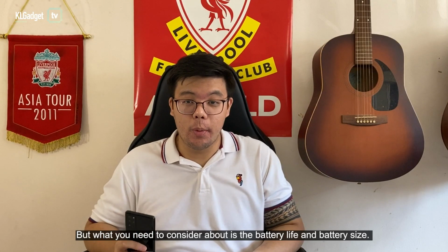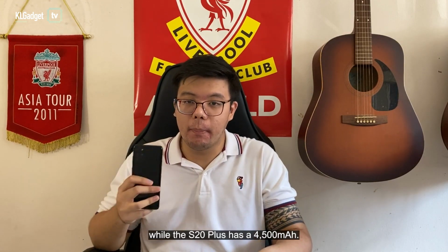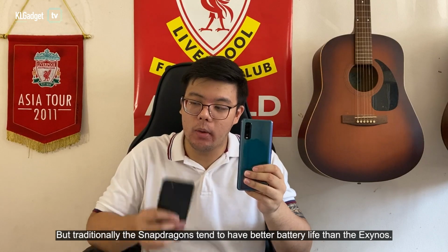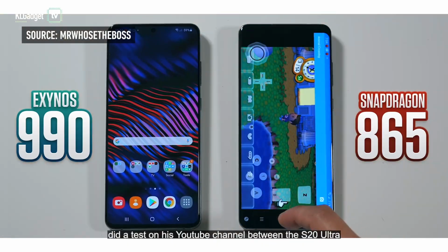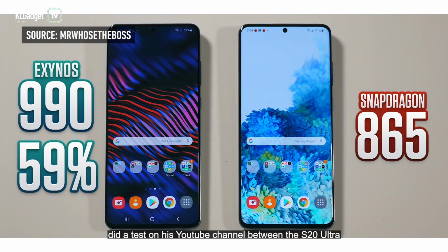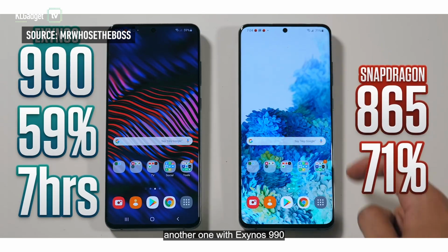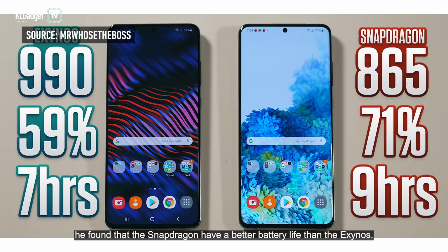But what you need to consider when picking between the two phones is battery life and battery size. The OPPO Find X2 has a smaller 4200 mAh battery. The S20 Plus has a bigger 4500 mAh battery. But traditionally, Snapdragon chipsets tend to have better battery life compared to the Exynos. Mr. Who's the Boss, who is a popular YouTuber, did a test on his YouTube channel between the S20 Ultra, one which had the Snapdragon 865, another one with the Exynos 990. He found that the Snapdragon has much better battery life than the Exynos.